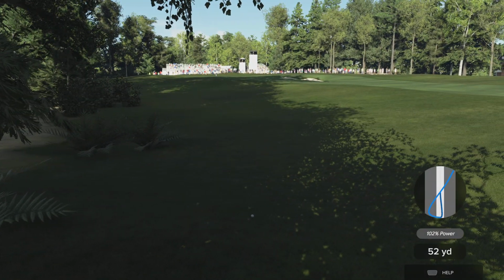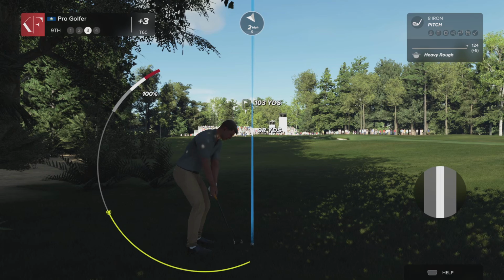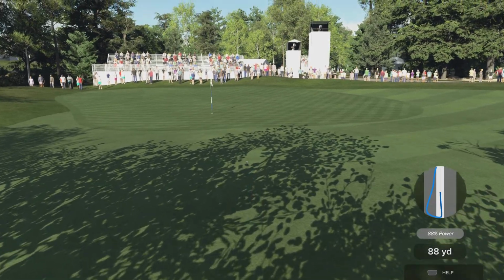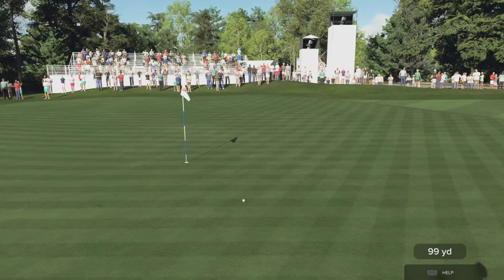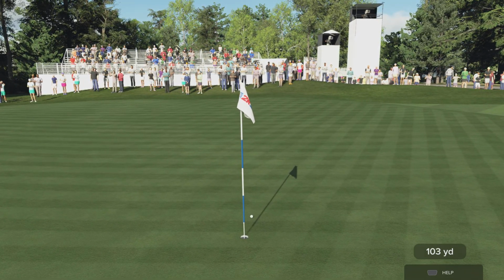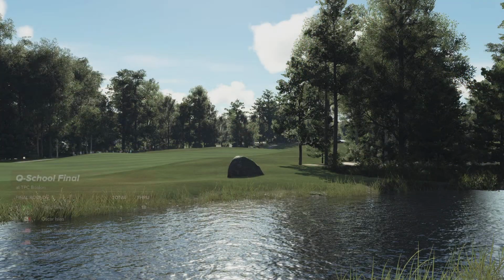Oh, caught up in some branches. Oh, sometimes you need a hacksaw to get out of this rough. Going with the 8-iron here. Outstanding approach shot. Well, that hole's behind us.